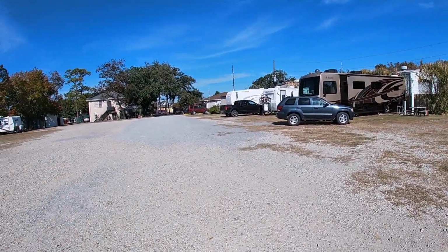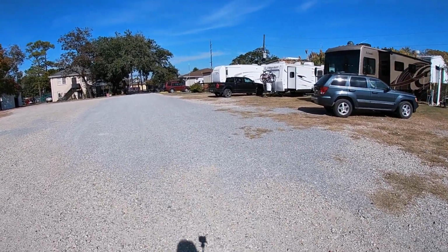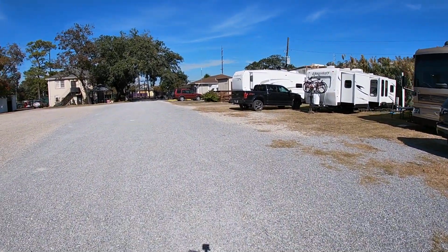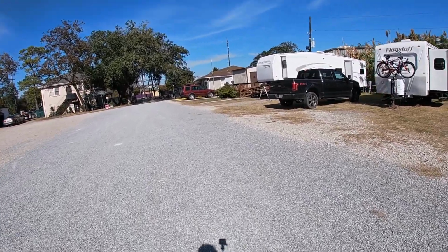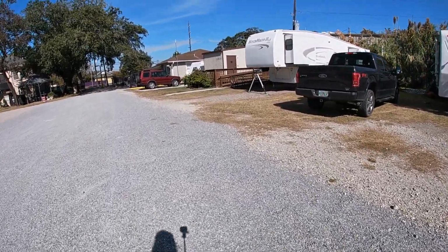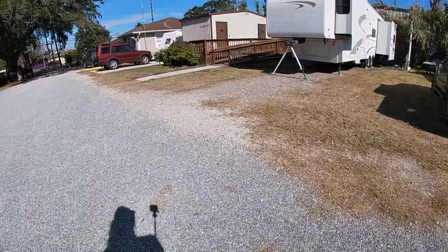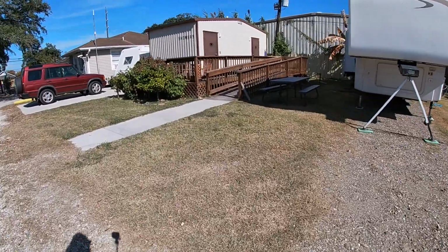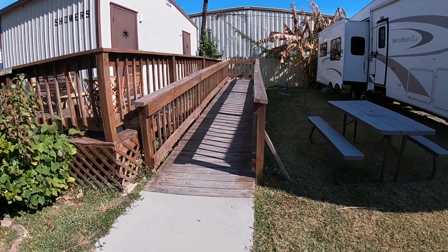And for New Orleans, that's not bad. They have a nice crew here, and they have security at night, and they keep the gates all shut. And so anyway, nice little showers over here. I guess they have about 30 spots, I think. Well, more than that.